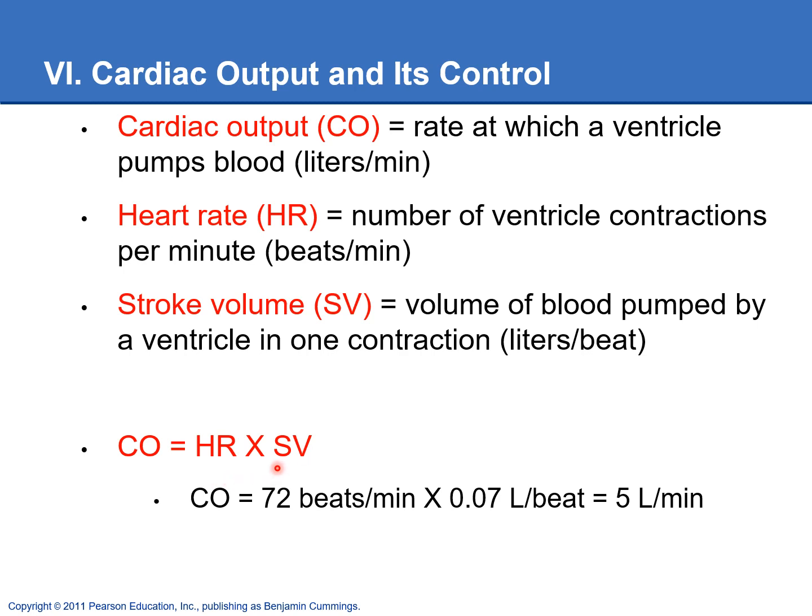And remember, the stroke volume is the amount of blood that the ventricle pumps out with each contraction or each beat. So here we have cardiac output. Let's say that the heart rate is 72 beats per minute. And let's say that our stroke volume is 0.07 liters per beat. So that would give us a cardiac output of 5 liters of blood per minute that each ventricle is pumping.